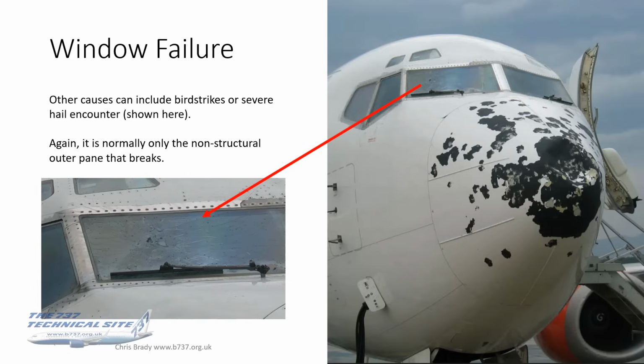So the ray dome's beaten up, and the one right window took a pummeling as well. But again, only the non-structural outer pane.